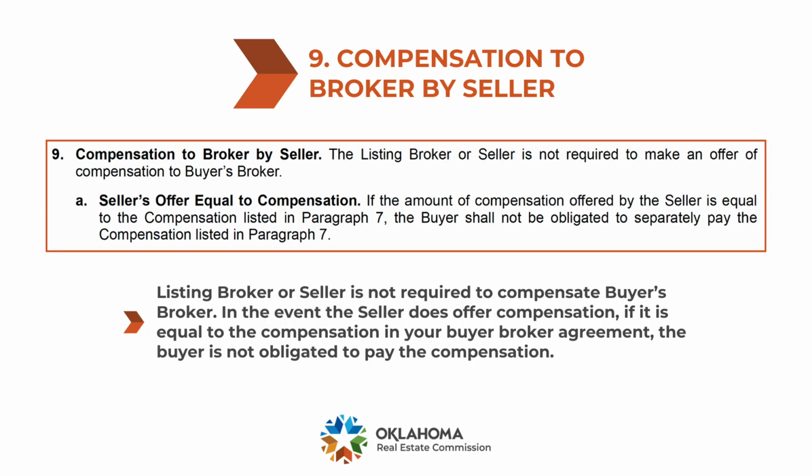The amount the seller offers could be equal to, greater than, or less than the fee that you specified in paragraph 7. It's really one of three options. Now, if the seller's offer of compensation matches the amount that you have in paragraph 7, great news. The buyer isn't obligated to pay you separately since the seller's covering it. Now, if the seller offers you more than what's listed in paragraph 7, the buyer still doesn't need to pay you separately because the seller is covering it.